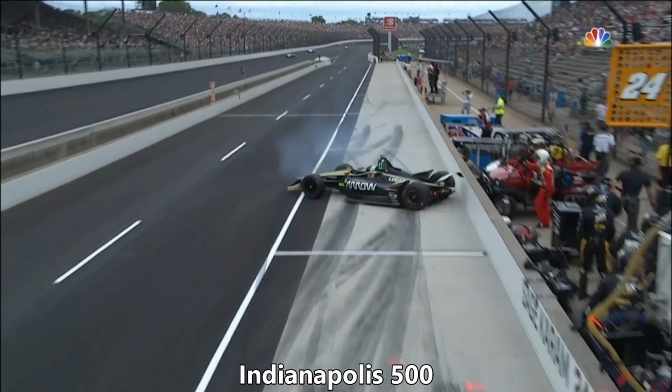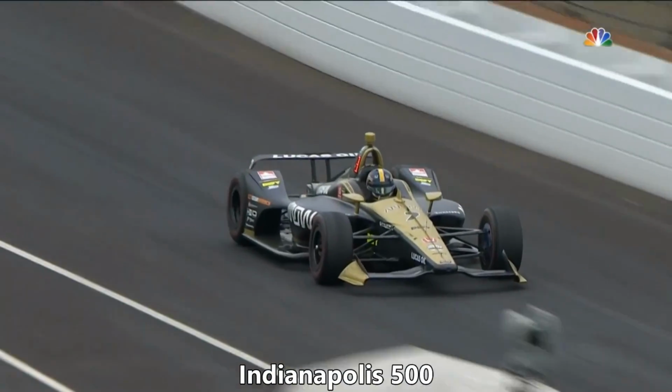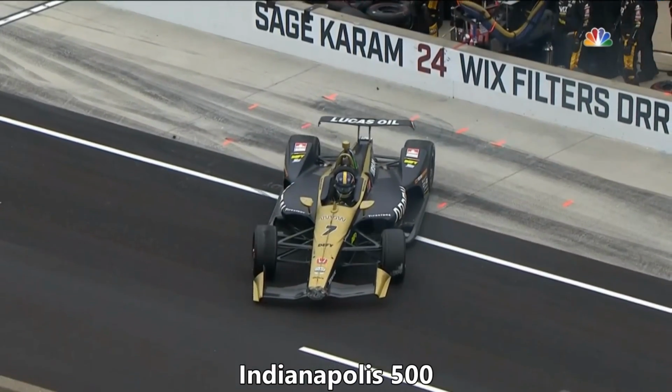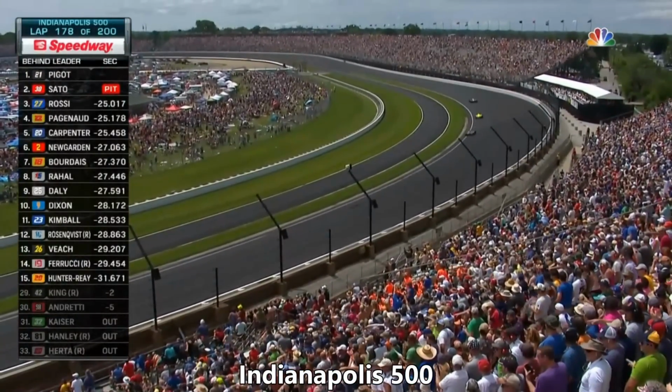Locked it up. Wow. On the brakes, on the downshift, hit the nose and the rear wing. So that's a lot of damage right there. Comes sailing in here, and you just see on those downshifts, the car's light, got no downforce, and it locks the rears. Alexander Rossi takes the Napa Auto Parts Honda to the lead.